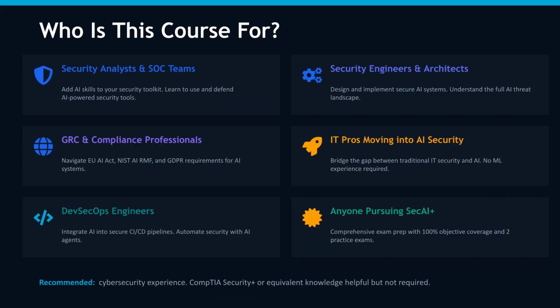Who is this course designed for? Security analysts and SOC teams looking to add AI skills. Security engineers and architects designing secure AI implementations. GRC and compliance professionals navigating new AI regulations. IT professionals transitioning into AI security roles. DevSecOps engineers integrating AI into their pipelines. And anyone pursuing the CompTIA SecAI Plus certification. We recommend at least 2 years of cybersecurity experience, but CompTIA Security Plus or equivalent knowledge is helpful, not required.